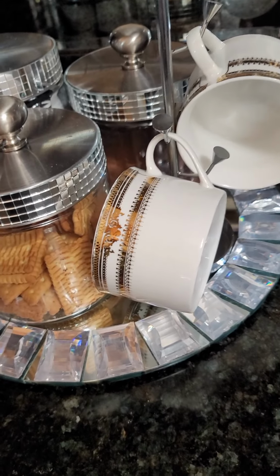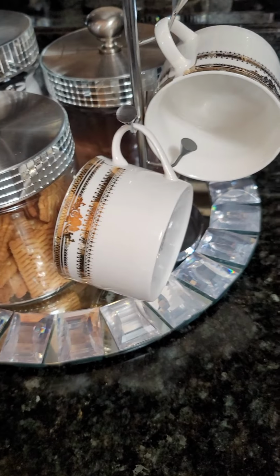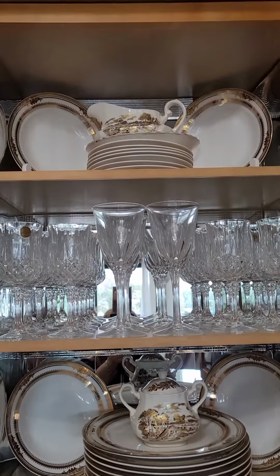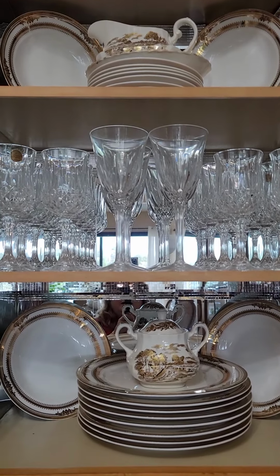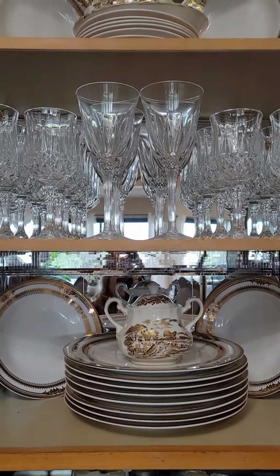Oh, these are the cups from the set, gold and white set. But yeah, that's my gold color introduced to my kitchen, which brings me to today's video.